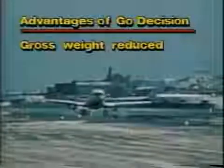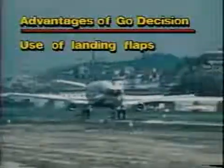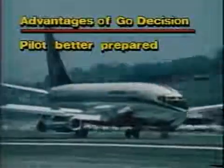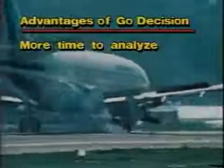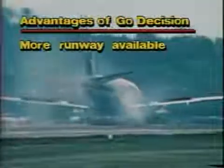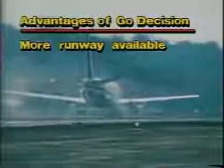If a pilot continues a takeoff with a gear problem, he has gained several advantages over a reject. Gross weight is reduced, and there's the advantage of using landing flaps. The pilot is better prepared for vibration and directional control problems that may occur. And there's more time to analyze the situation. During the landing, most of the runway is available for stopping, so the margin to stop safely is increased.